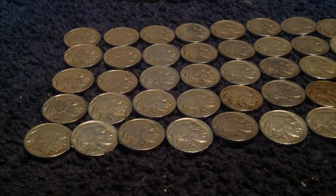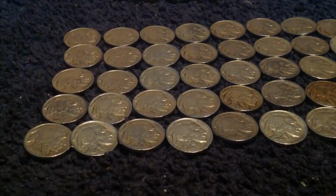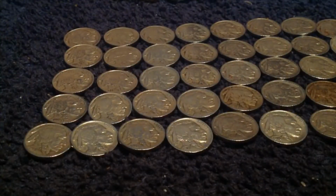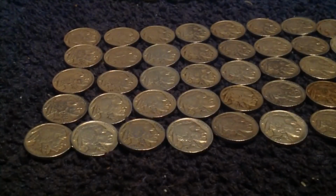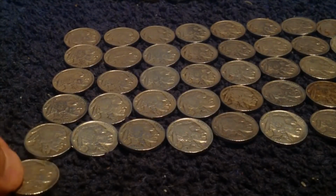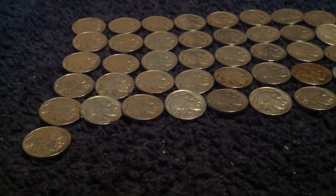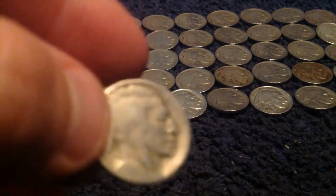Next one here is a 1924 Philadelphia mint coin. Now, we're almost done here. Lucky me. Now we have a 1937 Philadelphia strike, isn't it? Oh, yes, it is. Okay. 1937. Alright, so now we're up to them. I'm probably at the last 10 or something. We have a 1926 Philly here.